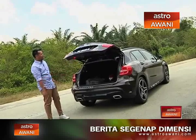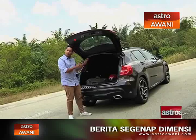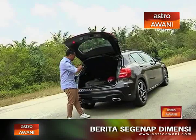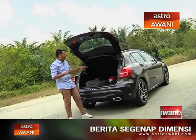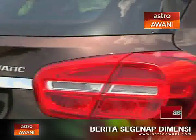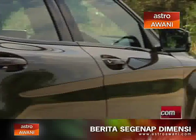Ta-da! Very posh, eh? Now, this car comes with 421 litres of boot space, giving it one of the biggest storage areas for a car in its class, and that's definitely a good thing. You can put the seats down and increase the entire volume all the way up to above 800 litres. So this is a very usable space in a car that actually doesn't look very big at all.